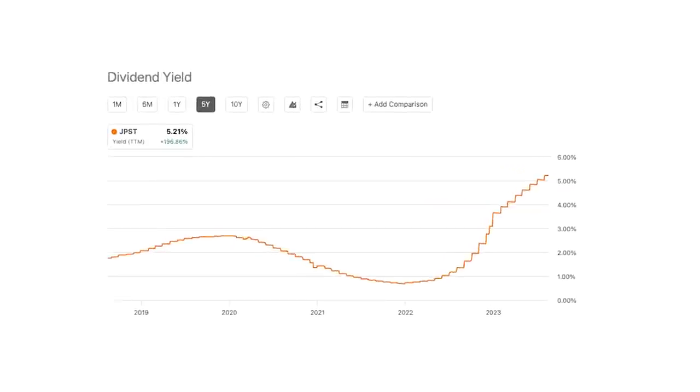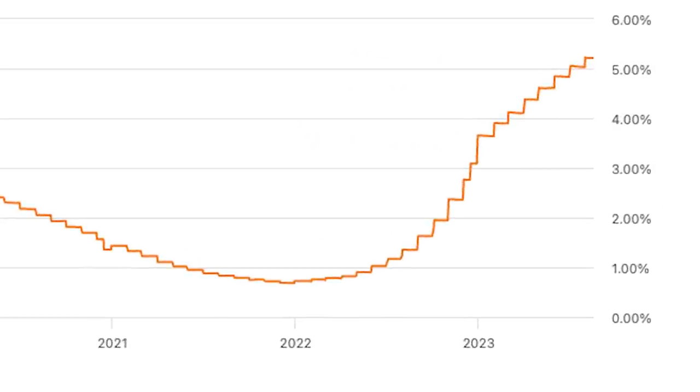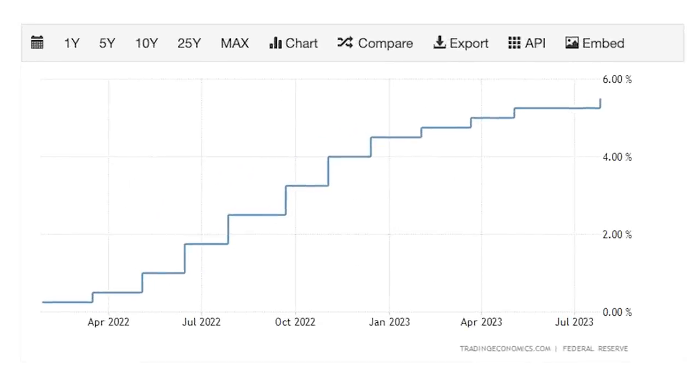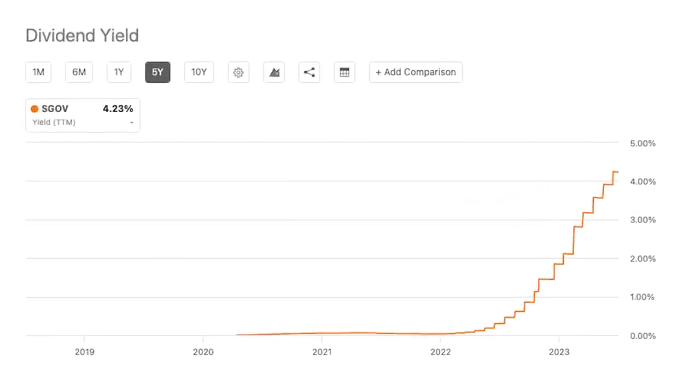As mentioned before, today's current high interest rate environment has increased the coupon rates of short-term bonds. Looking at the fund's dividend history, you can clearly see the rapid rise in its dividend yield since 2022, exactly correlated with the rise of interest rates. Now, there are other bond ETFs that focus on short-term bonds, like SGOV, and you can see the same thing happening with its dividend yield. But JPST is rather unique, mainly because its dividend yield is relatively higher than others, and we'll talk about why in just a second.